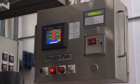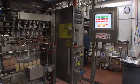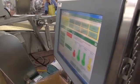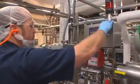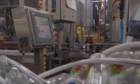We can look at it on the fly while we're running to find out exactly whether we're meeting our expectations on the run. We're able to track all of our downtime reasons. It's been an integral part. It has taken away, I can't tell you how many hours, from the accounting part of our jobs because it tracks all this information for us.